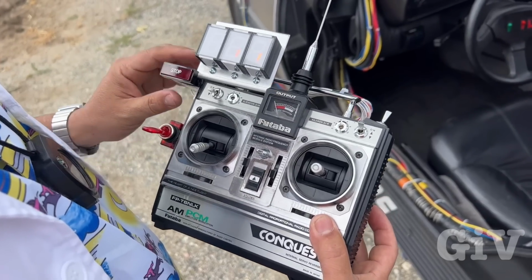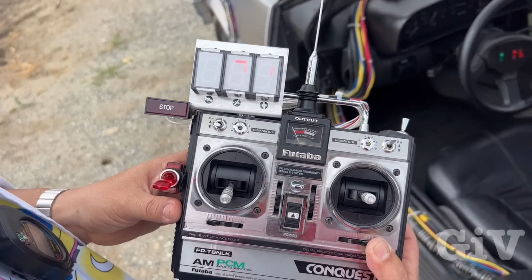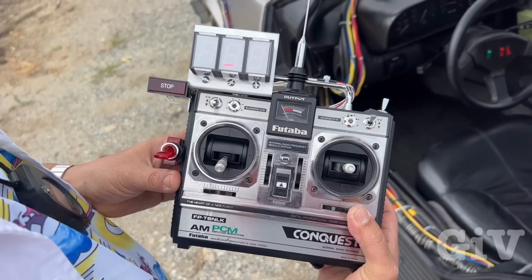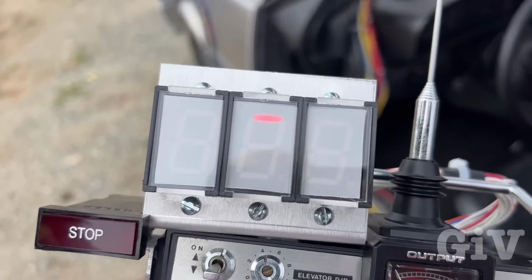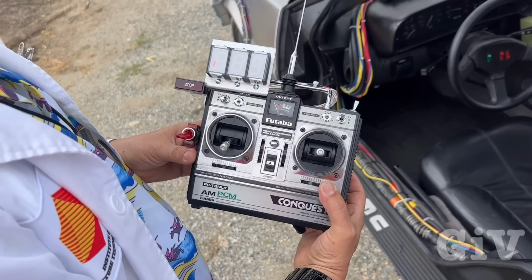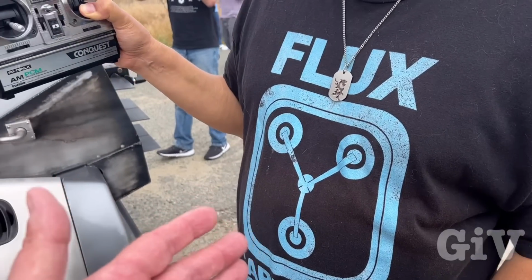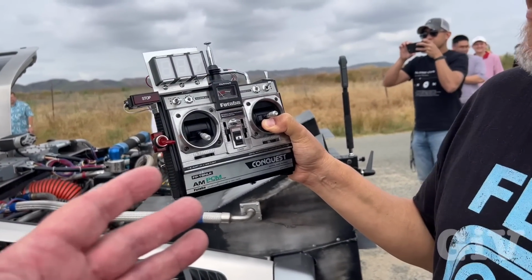If this baby hits 88 miles an hour. There we go. It raises up. It's hard to see, but it actually shows exactly how fast it goes. I'm here with Robert, and look at his flux capacitor, but he builds those. And where can you actually get one if you want to get one like this? This is Doc's remote. They're available on Doc's Prop Shop. Go and check it out.